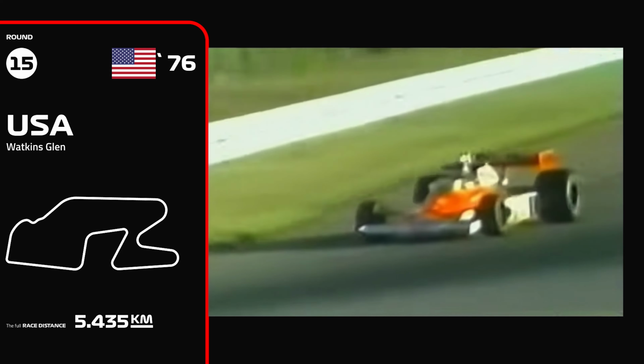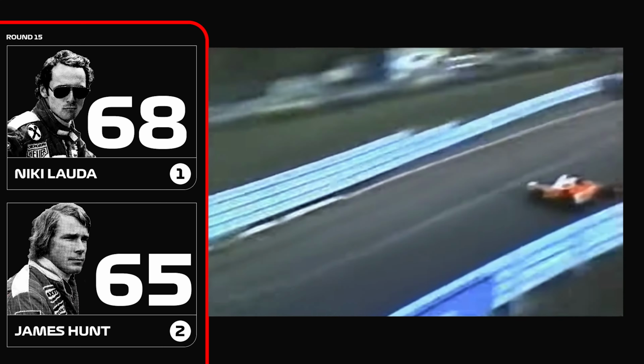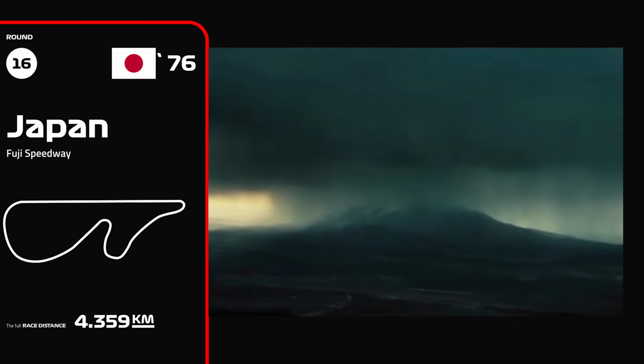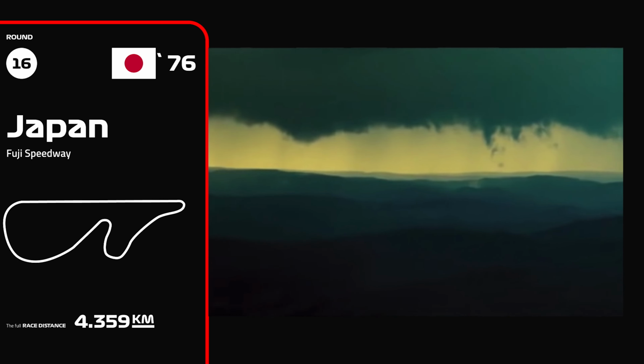Having exchanged position with Scheckter several times, Hunt wins the race, while Lauda rises to 3rd place in the fight, beating Jochen Mass' second McLaren by 1/10 of a second at the finish line. Now, before the final stage in Japan, Lauda and Hunt are separated by only 3 points. The fate of the championship title was to be decided by the last race at the Fuji track.